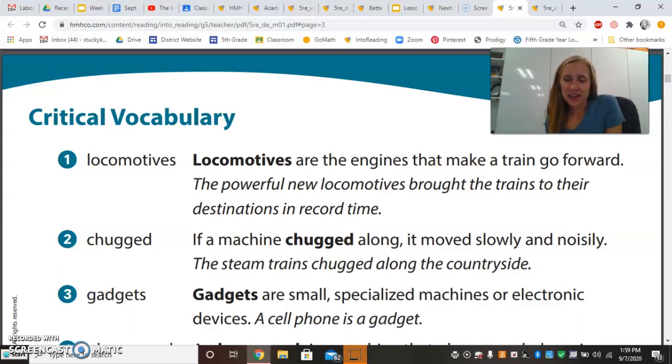Hi, fifth graders. Today we are introducing some critical vocab that we have either already come into contact with through our reading or we are about to come into contact with through some of our stories. So we are going to be introducing some of these words today and getting used to them and trying to figure out what they mean.